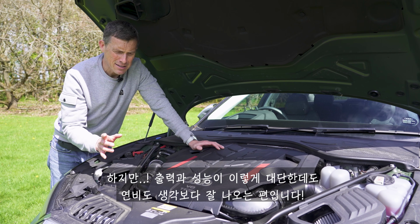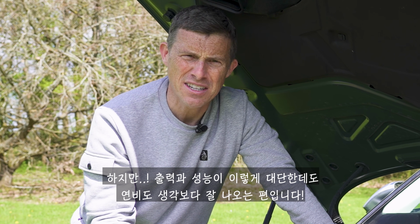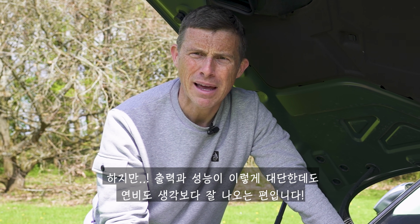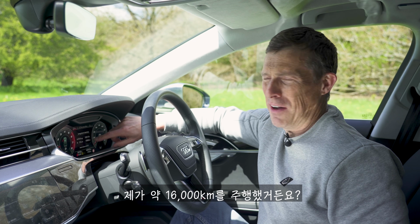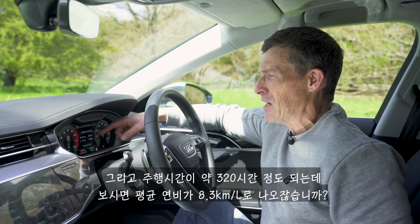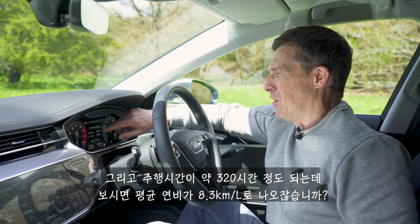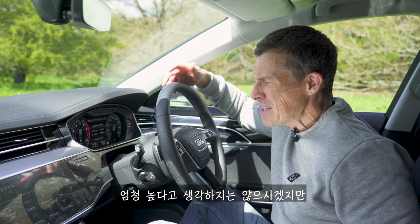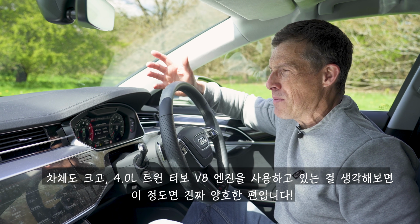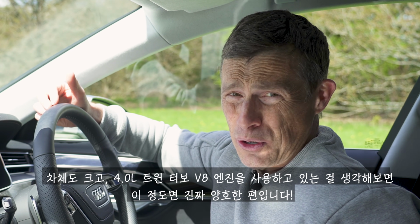Impressive. Yet, despite having all that power and performance, the actual efficiency is also pretty mind-bending. Over the past 10,000 or so miles of driving and 320 hours it's been on the road, the average economy is 23.6 miles per gallon, which isn't loads, but for a big, heavy twin-turbo V8 is actually rather good.